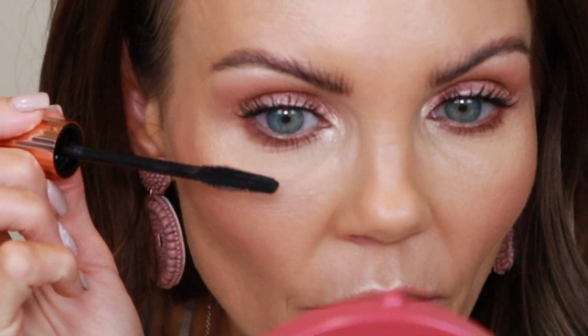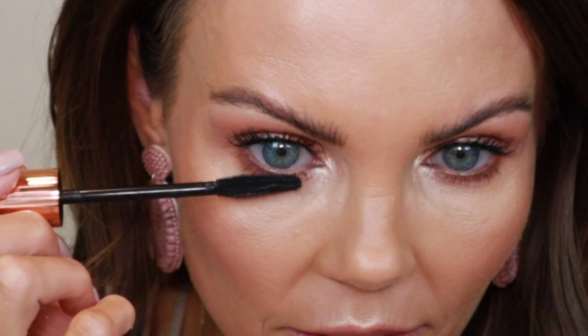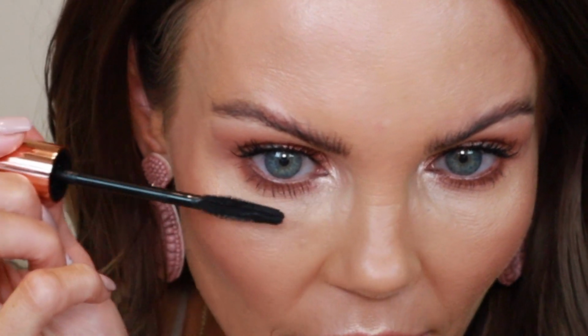So I'm going to put some of this on my lower lashes, but I'm going to be honest with you, I'm a little bit apprehensive about doing that. If I wasn't filming for this video, I would not be putting this on my lower lash line. At the end of the day, because it's so clumpy, I don't like a lot of mascara on my lower lashes. I put a tiny, tiny bit under there and then really pull it through because I want the volume on the upper and not the lower. So I am gonna just grab a tiny bit of this. I really don't want very much of this.